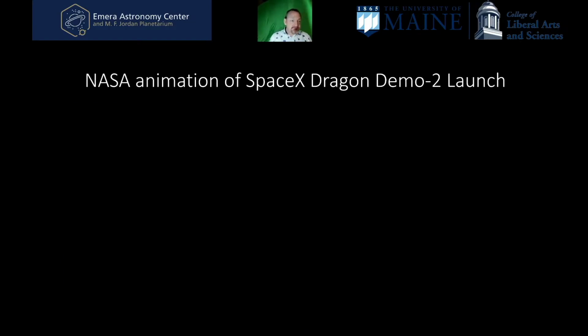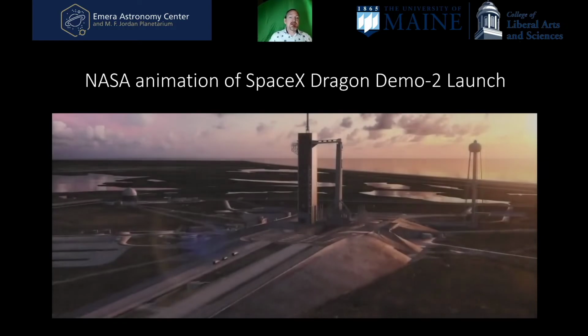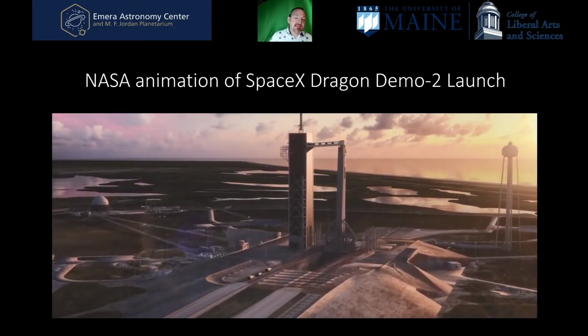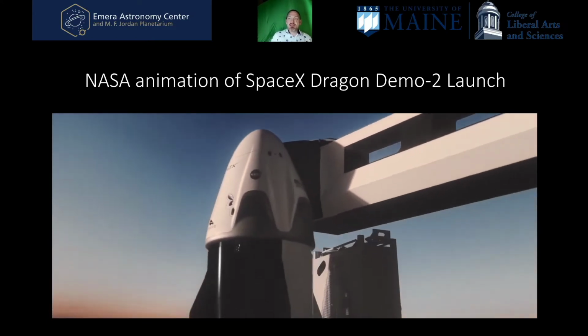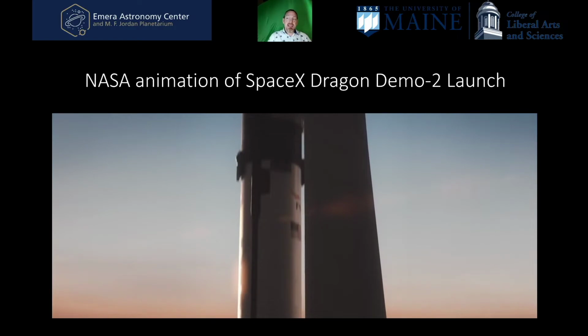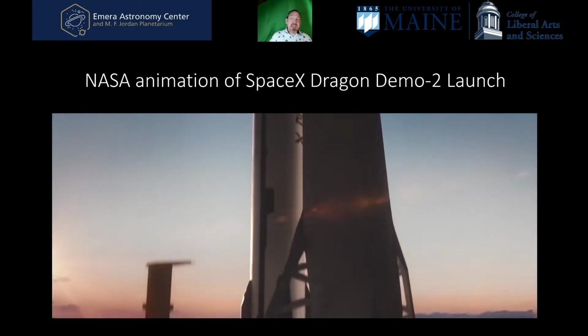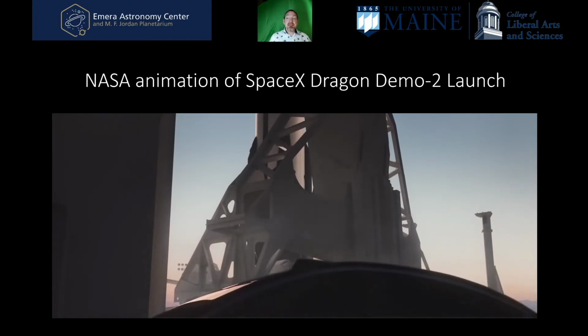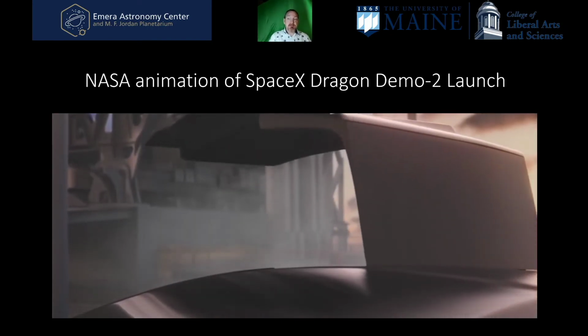So here we go. The Dragon Demo 2 launch. We're seeing some vehicles carrying astronauts to the launch pad, which is 39A at John F. Kennedy Space Center in Cape Canaveral. And this was the same pad that was used for the historic Apollo missions to the moon and later the Space Shuttle missions as well.